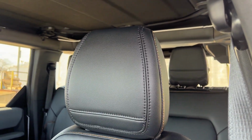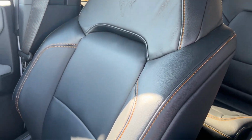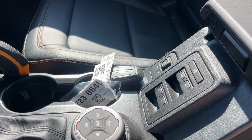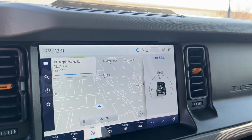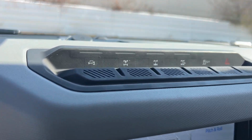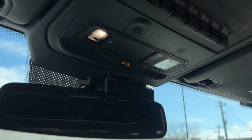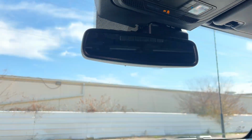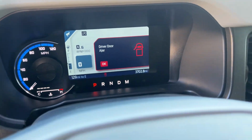It's got the nice orange stitching in the seats. There's both key fobs. Switches up here, 4-wheel drive switches. It's got the upfitter switches. You can see here 3,700 miles.